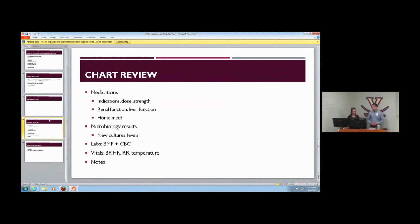And then I'll move my way through. Is it indicated? Is the dose correct? Is the strength correct? What's their renal function? What's their liver function? Is it a home med or something that was started new inpatient? And if they're on an antibiotic, obviously looking at their micro results, so seeing if it's susceptible to something a little less broad. If they're on vancomycin or anything that needs to be monitored, following up on levels: was the level drawn correctly? Would we have done something differently?